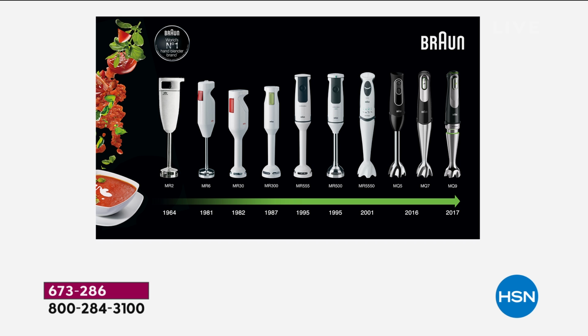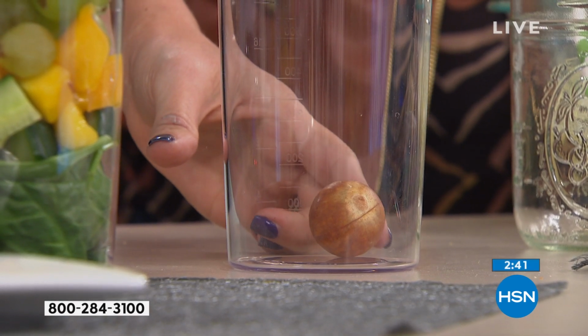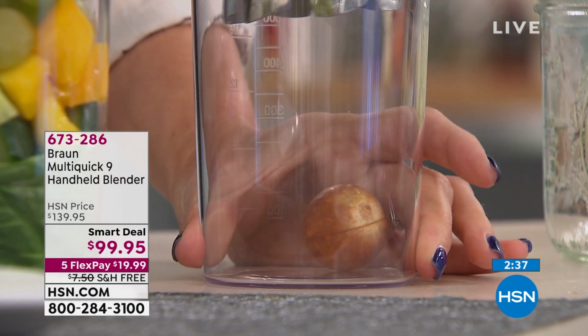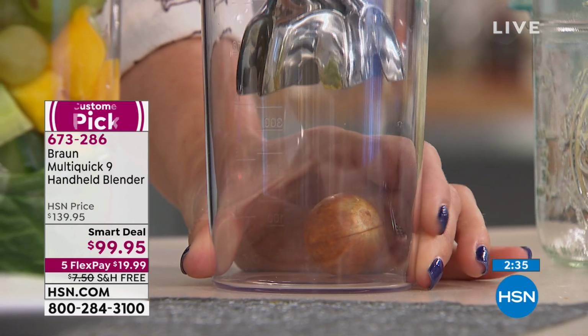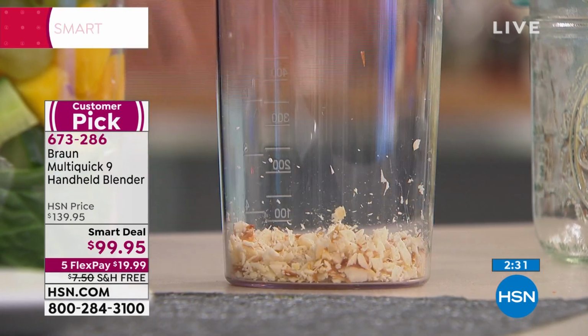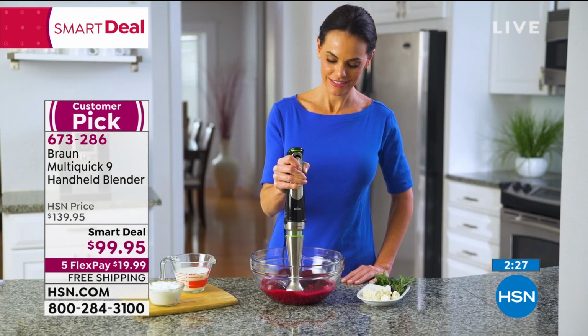Okay. Now I want to show you a little bit about the power, because this is kind of a neat demonstration. This is an avocado pit. Most people aren't going to blend it, but you know how hard it is. I'm going to go ahead and hold on to that, and ready? Don't blink. It shreds it in seconds. That's what 750 watts in the palm of your hand will do for you. So that's why you want to be able to have that.